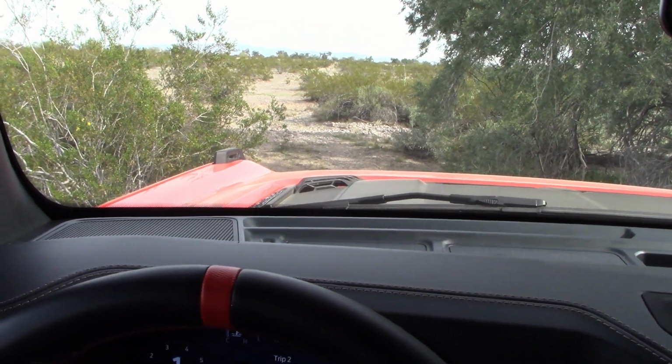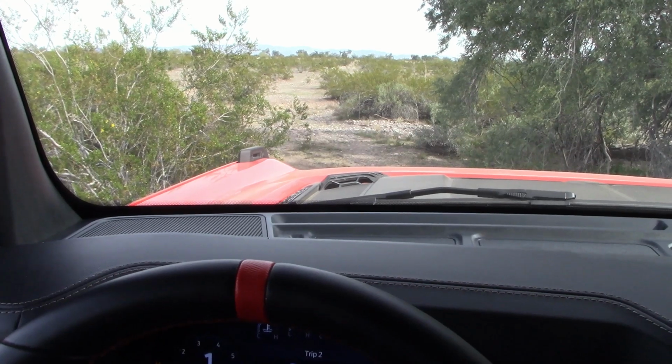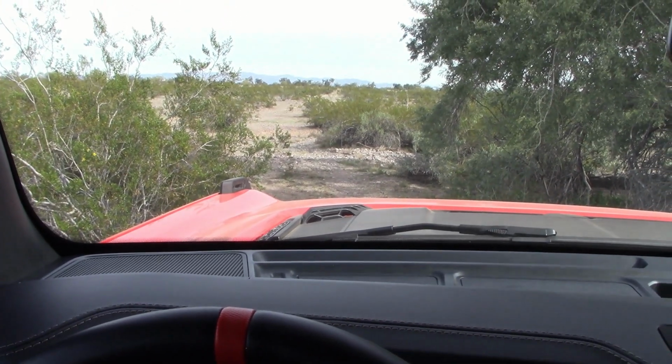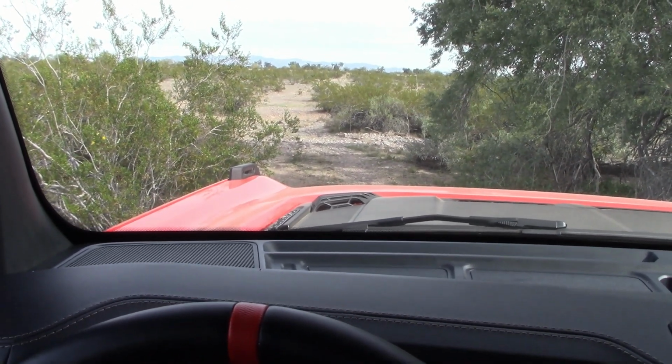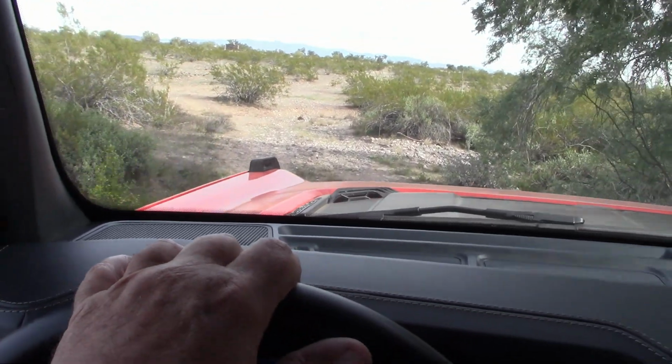The advantage with a Bronco is it's narrow, which allows it to fit in narrow trails, but you've got these giant tires sticking out. You have a lot more width than you might think. So be cautious. You don't want to cut your tires.